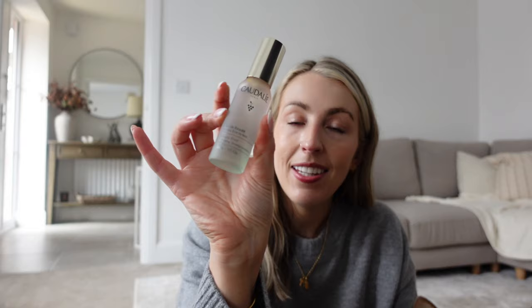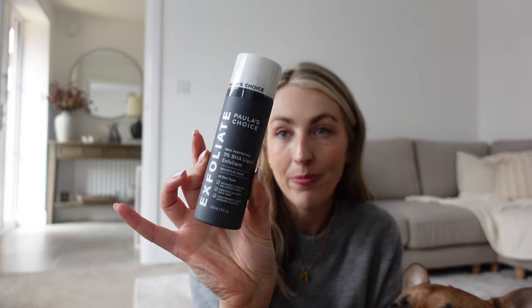So much stuff in here, honestly insane. The team at Space NK was so nice. I've got this already and it's amazing. This is the Caudalie Beauty Elixir. It's so nice to spritz on your face, as a refresh on top of your makeup, even if you're having a no makeup day. If you're traveling, in your handbag, it's a really nice smoothing, glowing mist. We've then got the Paula's Choice 2% BHA Liquid Exfoliant.